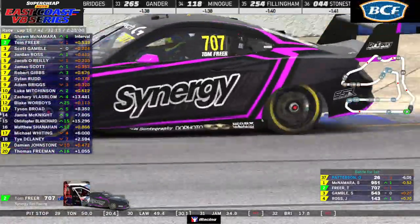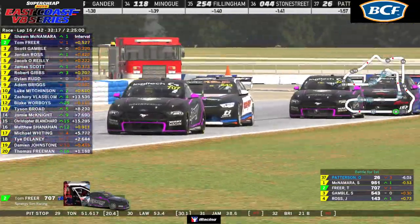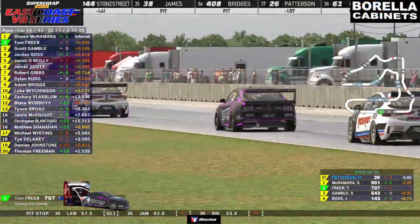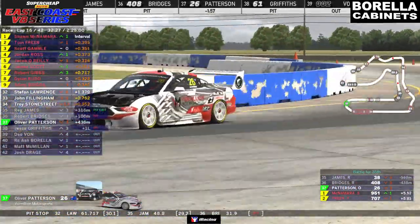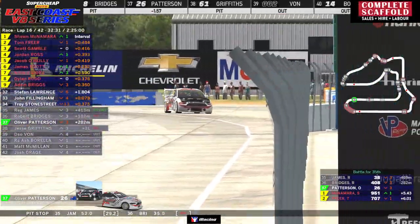Yes, Mr. Baldock, that is Shane Patterson's young bloke, young Ollie. Doing quite well. He's had his first stop on lap 14. He's back in 37th. Still missing the bonnet. Caught up in a few things early. And he's making his debut here at East Coast.